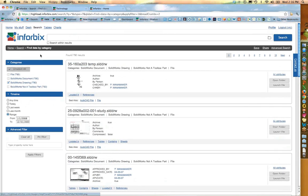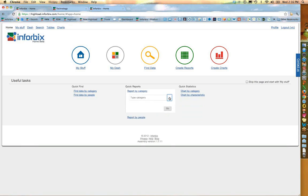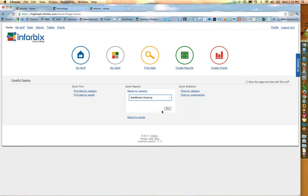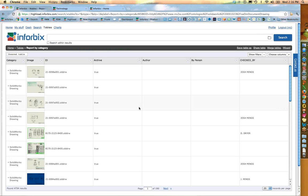This is what I now want to share with you. Now let's do a quick report. What does that look like? Just to be consistent, I'm going to do the same thing I did before, which is get all the SolidWorks drawings in the company. Click and let's see what happens. So again, Inforbix is collecting all that information. But look what happens here. You've got 4,700 results. Remember, that was exactly the same amount as when we did a quick find.